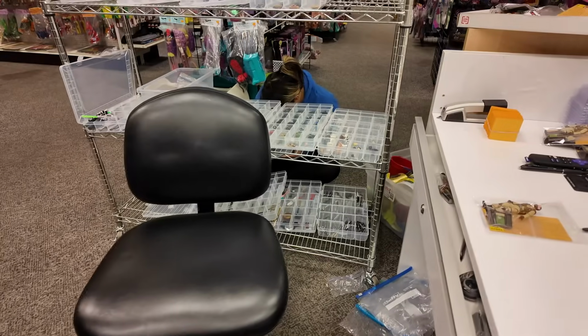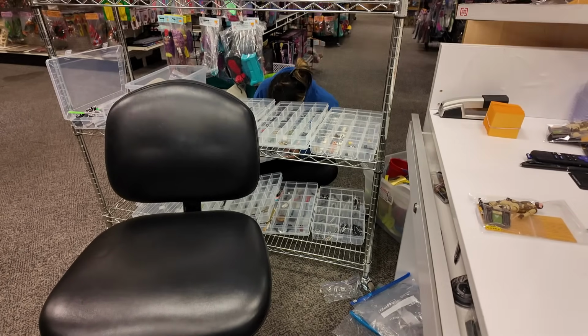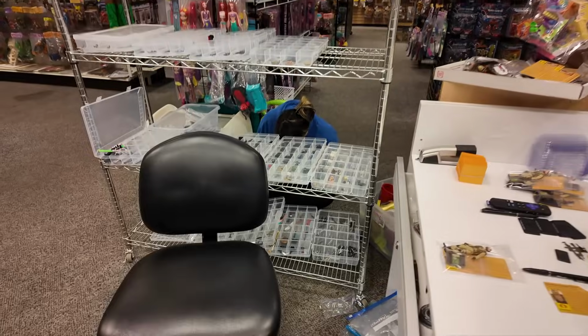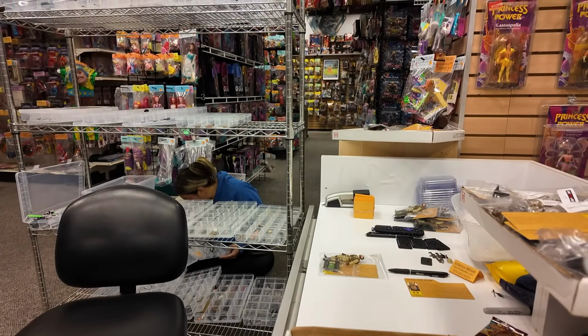What you doing over there, Nikki? Trying to find the accessories for this figure. Yeah, she's working on a lot of Storm Shadows.